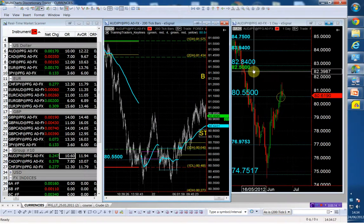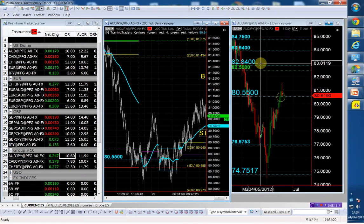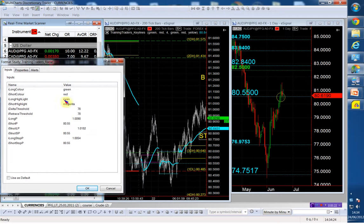And of course your structural long point is the 82.84. That's on the daily. So let's put these numbers in. We're going to buy it above 81.20, and if we do, we have a structural long point at 82.84, and our stop is going to be the 80.84 level on the long position. So you're risking about 40 pips on that trade. On the short side, you're going short below 80.55, which is your structural short, and it is your stop.